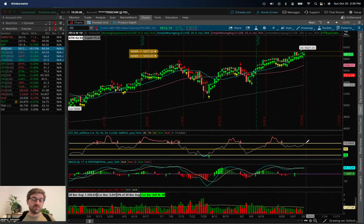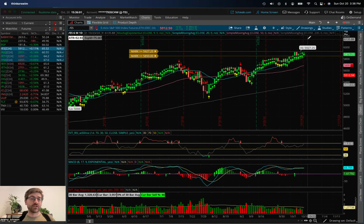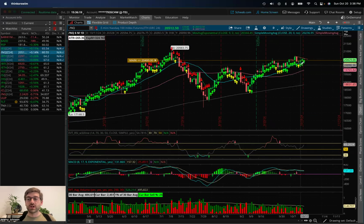So right now, ignoring the fact that the RSI is about to cross into overextended territory, looking at the MACD, it is losing a little bit of steam here, trying to figure out if it can curl up from its current position or not. But the chart looks like a high base and looks like it wants to break out. So the probable path here is a breakout to all-time highs, pushing above 5927.25. If that does occur, we are going to see further price increase, and we are going to be wanting to stay bullish.